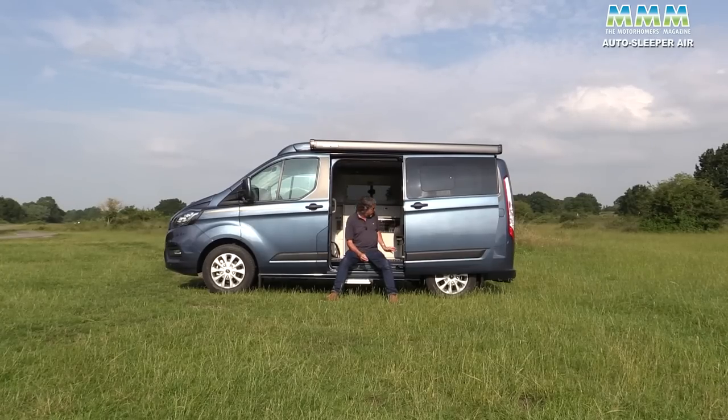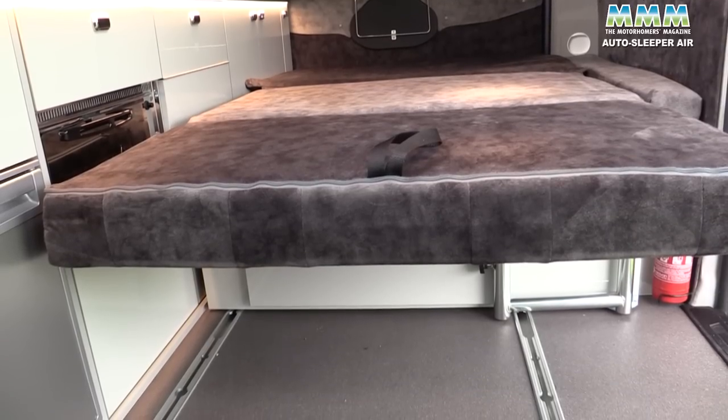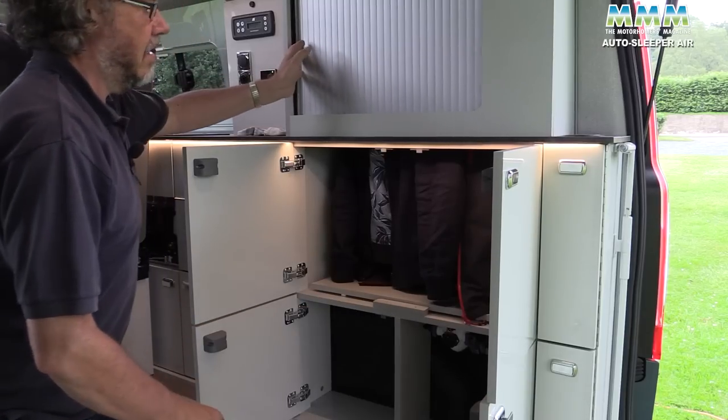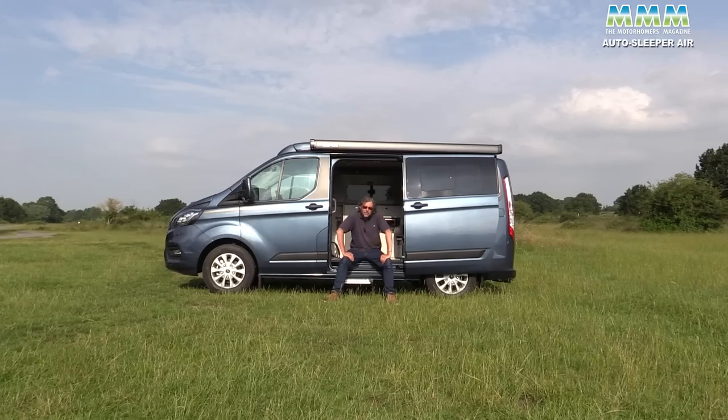Downsides, well, that table storage under the seat, that doesn't really work. And the access to the loo needs to be improved. In fact, if they could incorporate a few more sliding doors like the wardrobe one at the back end of the vehicle, it would make a lot of the storage just that bit more easily accessible. But all in all, nice little camper, well equipped.